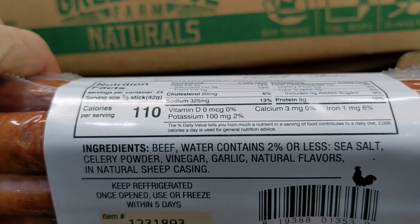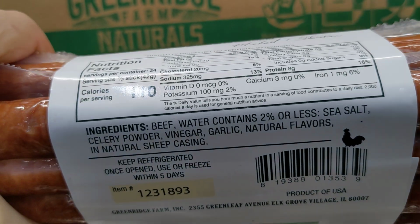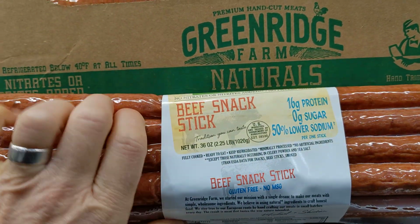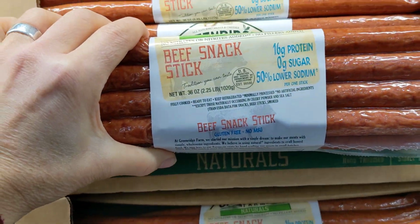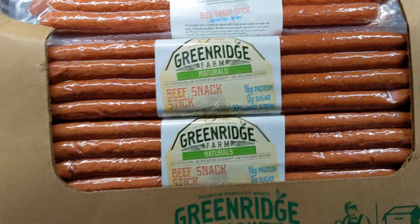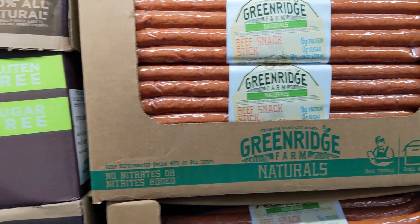Ingredients: beef, water, salt, celery powder, garlic. So this has really nice ingredients. 16 grams of protein and no sugar in one of these. So this would be a nice thing to take on the go when you're traveling, to send to school, to work. Oh, and it's $15 for this big package.